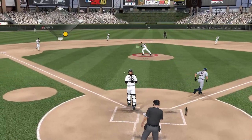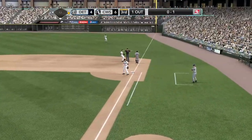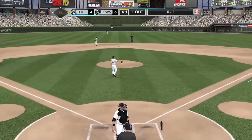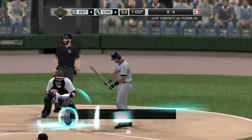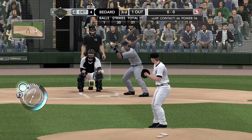Drops down a bunt. Bedard, throw is not in time, and that will be an infield single. Second base, number 30. It's going to be Santiago now. He's one for one so far. One out, man on first.